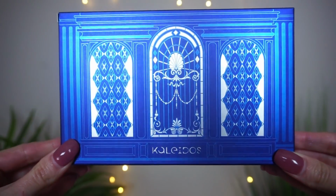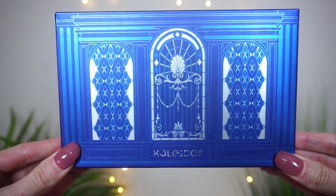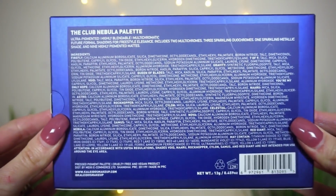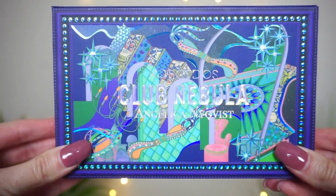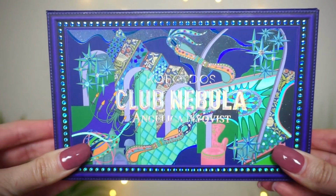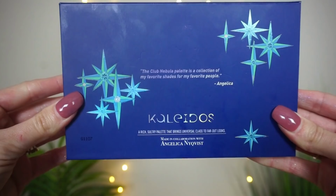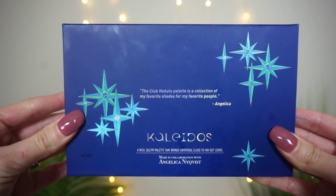To run through the shades, we have Firefly, a fresh mint green sparkling duochrome with a frosty fuchsia shift. 7 of 9 is a satiny and buoyant Caribbean blue matte. Gravity is a sumptuous sour apple and chartreuse green matte. Queen of Blades is a regal, mysterious dark teal green matte. Void an infinitely deep navy blue matte.